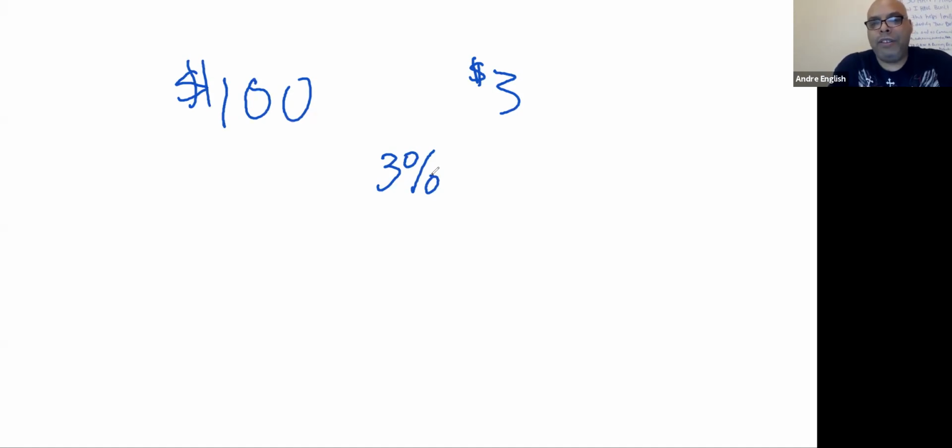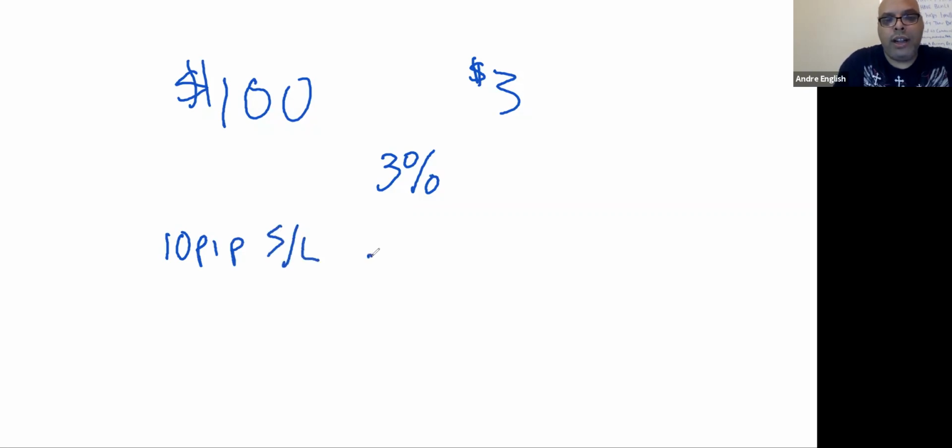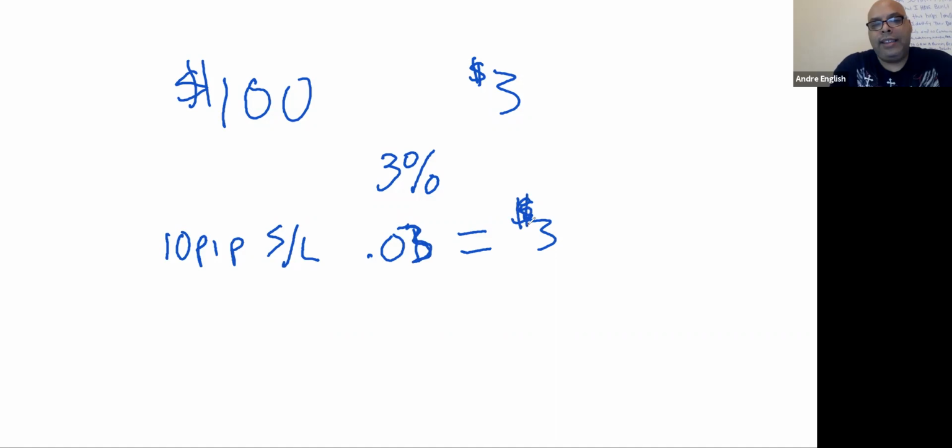It means that if I was trading a $100 account, I have several options. If I really am comfortable with my trade setup, I like the entry that I have, I could enter a trade with a 10 pip stop loss at a 0.03 lot size, which would equal $3. So if I had 10 pips at 0.03, I would hit my stop loss and lose my $3. That's my risk, the max that I can risk.